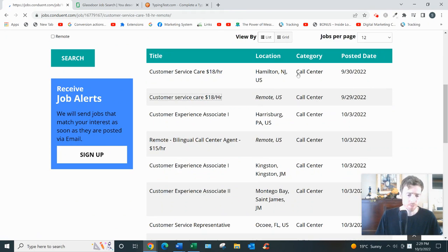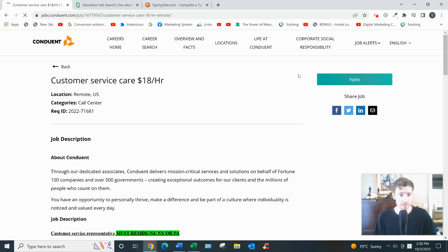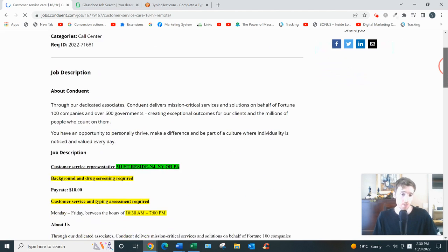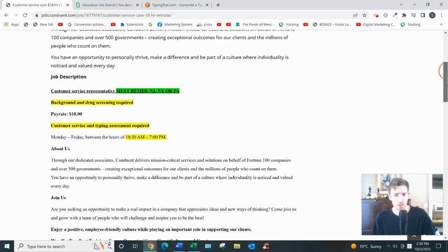Anyway, and as a customer care rep, you would just be taking inbound and outbound calls nonstop. If you've ever worked at a call center before, that's exactly what this is. You're just able to do it from the comfort of your own home. So you must reside in New Jersey, New York, or Pennsylvania. $18 an hour. But most of them pay more like $16. A lot of these jobs, they'll have some sort of training, usually lasts 4 to 6 weeks.